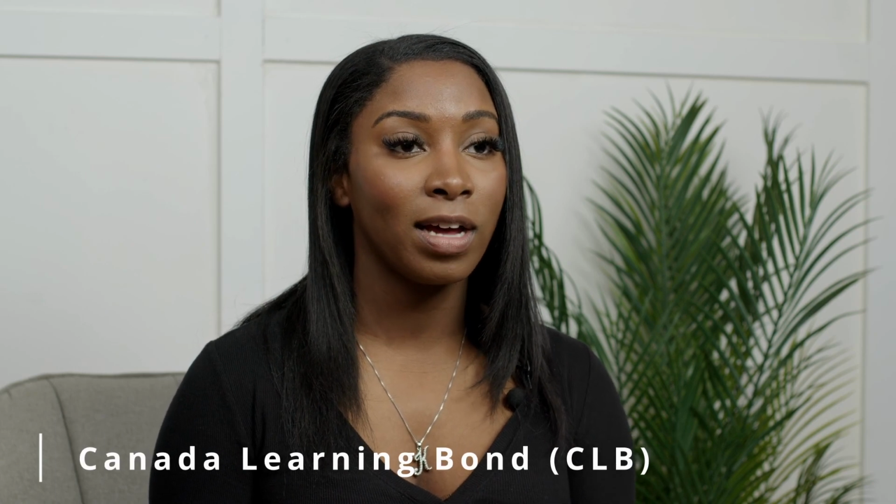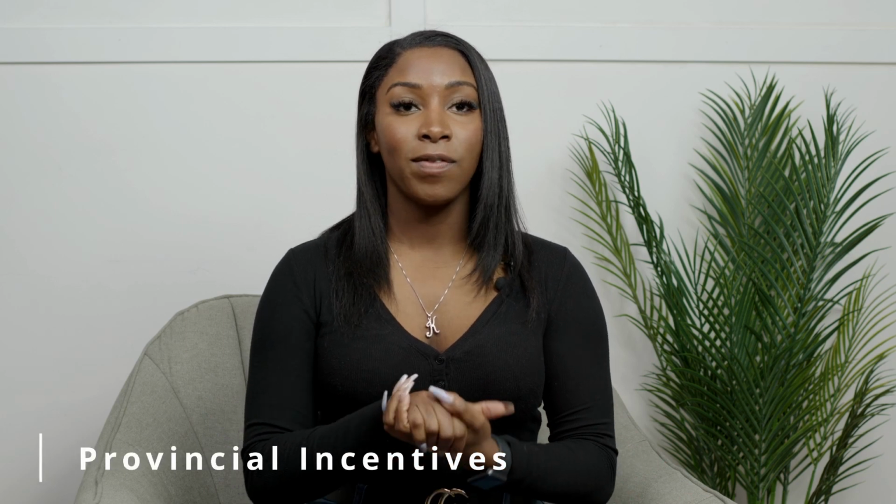Another government program that's available is the Canada Learning Bond, CLB, and this is available to individuals from lower income families. I believe the lower income consideration, if you have 1 to 3 kids, is about $50,000 in annual income for your household. If you're eligible, you'll get an additional $500 towards your child's RESP. You'll also get an additional $100 for every year until your child turns 15 if you continue to be eligible for the CLB.